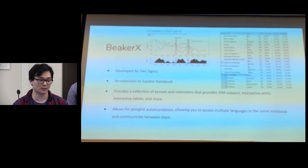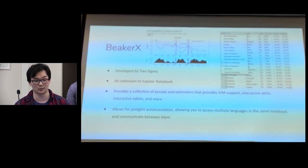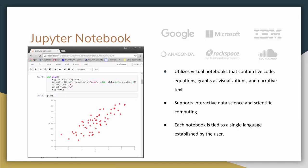What this extension does is it allows for polyglot auto-translation, allowing you to access multiple languages in the same notebook and communicate with them. But in order to understand Beaker X, you have to understand what it's an extension to, which is Jupyter. So Jupyter is developed by Project Jupyter and it utilizes virtual notebooks that contain live code, interactive graphs, visualizations of data, and so forth.